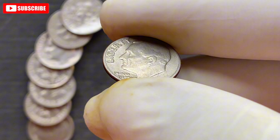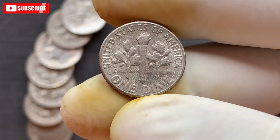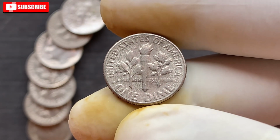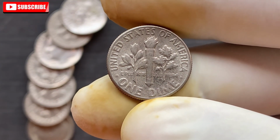One had a pure, gleaming silver edge. I plucked it out, hands shaking so hard I nearly dropped it. First test, the weight. I put it on my scale, 2.49 grams. Silver weight.